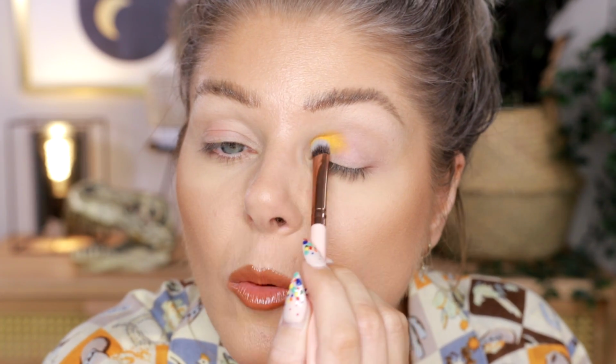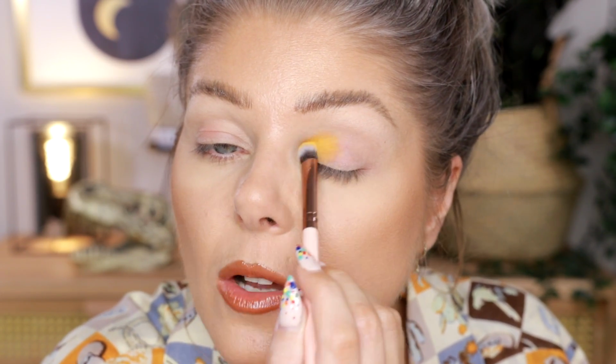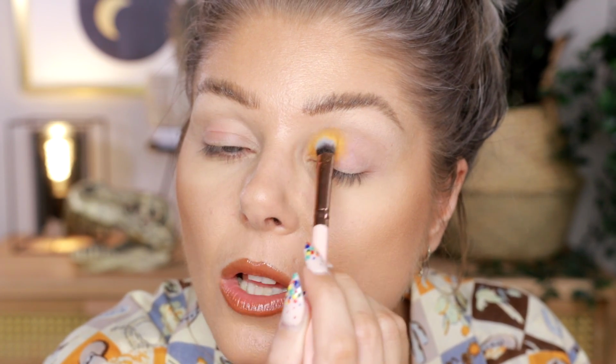A yellowy orange. That's why I wore this cowboy shirt, because it's blue and orange, and I thought, why not? But I want to use as many shades as possible. I feel like I've been doing a lot of monochromatic looks lately, and I just felt like today was a day for a non-monochromatic look.